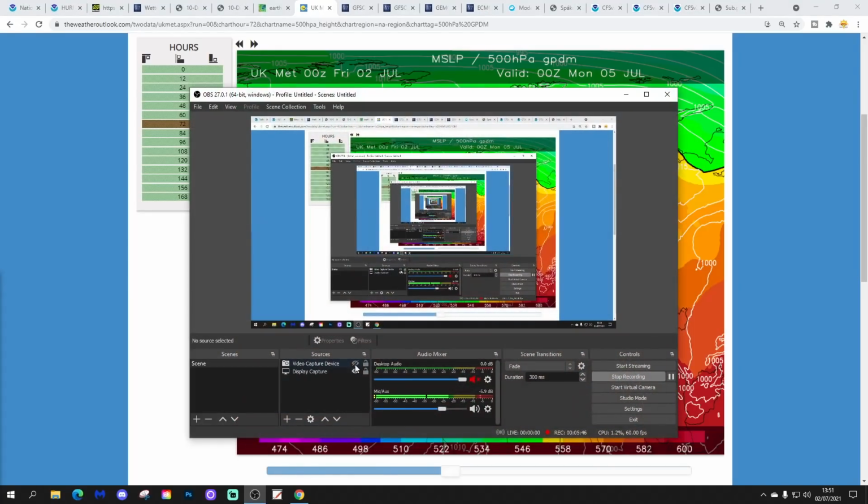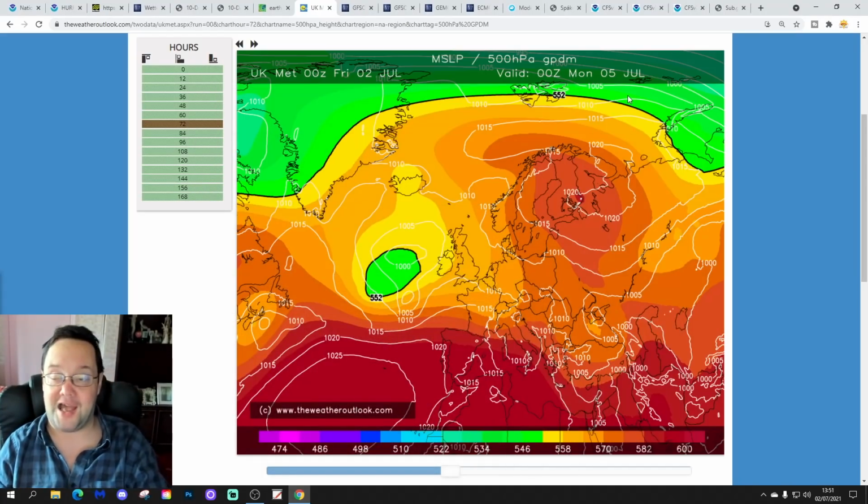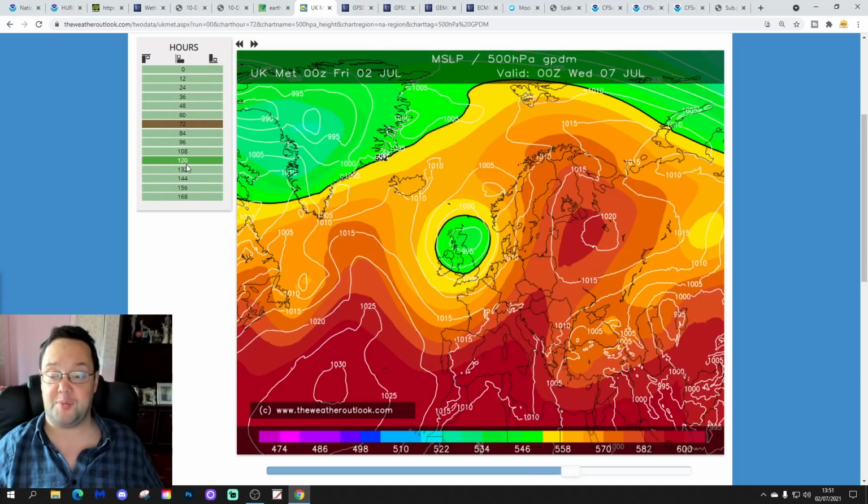I think we'll turn the webcam back on. Hello, I'm back. Right, so have a look at the UK Met first of all at the weather outlook. Starting on Monday, low pressure moving in off the Atlantic through the early part of next week will bring lots of heavy rain and some quite strong winds with it as well.